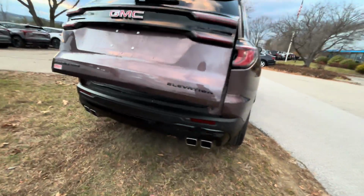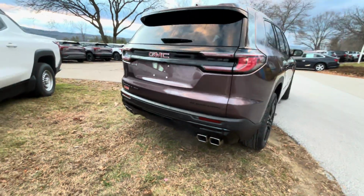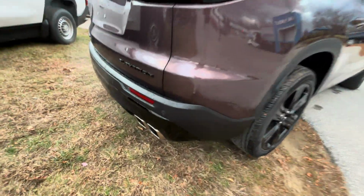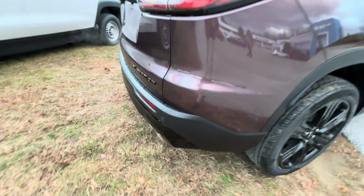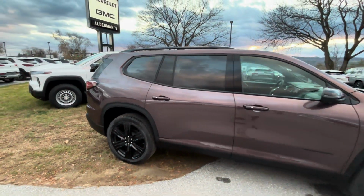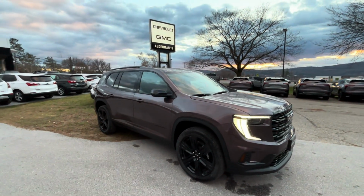We got our quad outlet exhaust tips here. First time they've done a square look. Blacked out badging in the back. Those little circles on the rear bumper are going to be your parking assistant. It is going to beep at you if it senses you pulling or backing into any objects. Ton of technology, very, very nice finishes. And this thing is loaded with safety features.